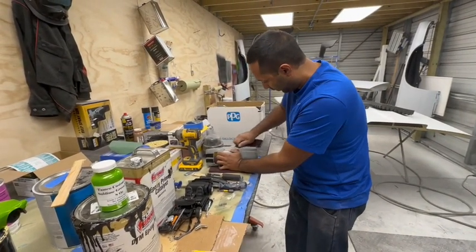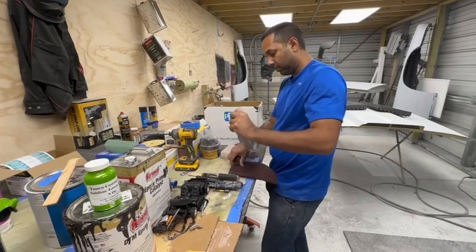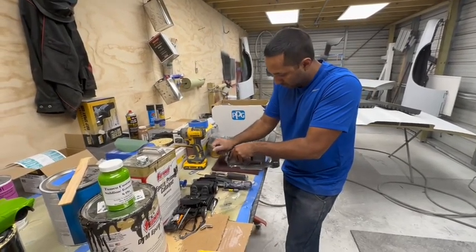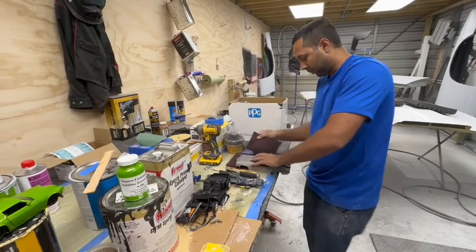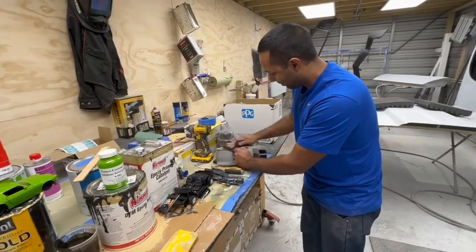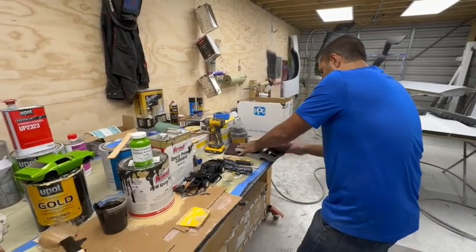He's probably going to prime this one the color that the other car is going to be primed, and probably put the green on and a little bit more clear on this one, before he makes a final decision whether he's going to go with this color. But I'm sure a lot of people out there watching this are going to think, man, green, I don't know about that. And we kind of agree with you, but if it's done right, you just can't beat it.